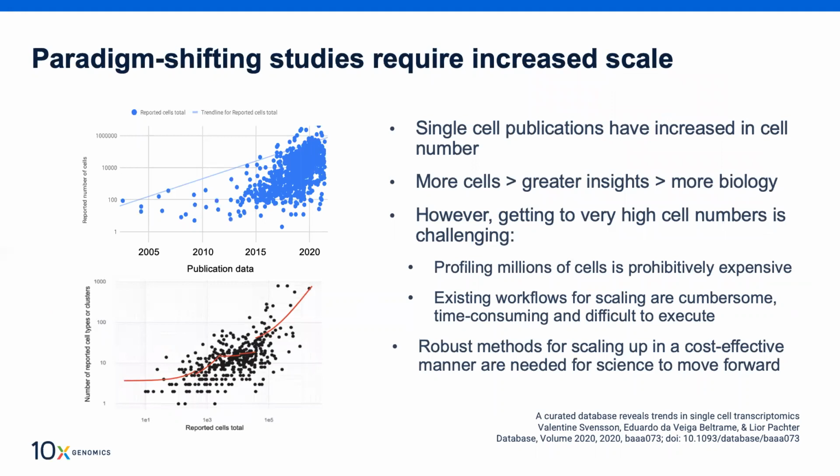So as we collect and curate data, and this is all done through this group in Europe, the Valentine Swenson group and Lior Pektar's group, where they're curating single cell data, when we look at the trend, there are some things we can pick up. The first is that more and more studies are analyzing more and more cells. And as you analyze more cells, you also identify more cell types, more states, more clusters. But there are 2 issues with that.